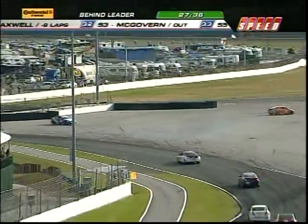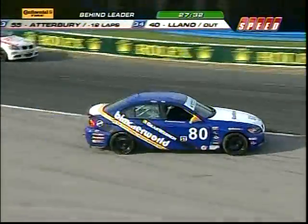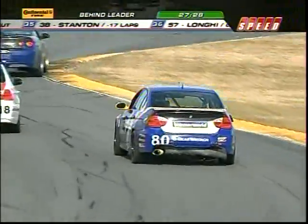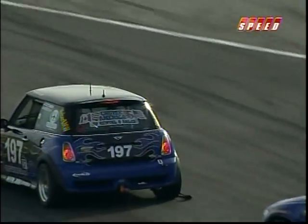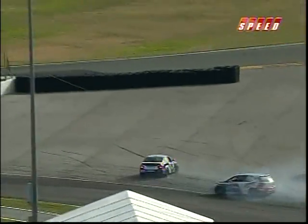Drama down in turn 1. That's one of the Bimmer World cars, and he's able to flick spin and get going again. 3 cars involved in that, all got contact. That's too bad. That was James Clay. He's been having an excellent run here this afternoon. The Bimmer World squad making the move into the Continental Tire Series. Oh, and he just got, did he get any help from the back? Yeah, I think he did get tapped from behind.